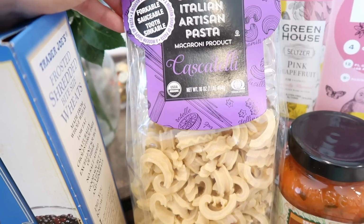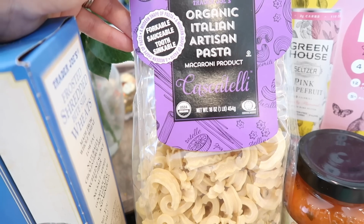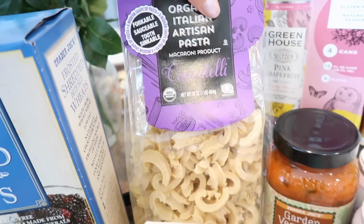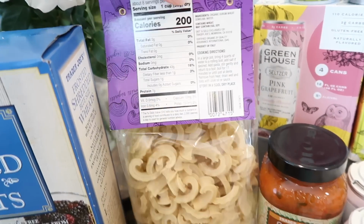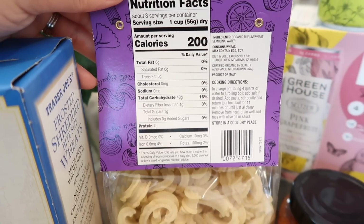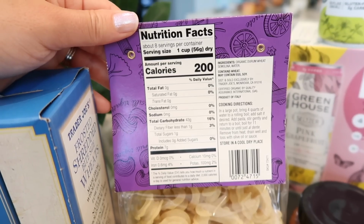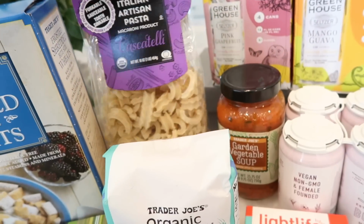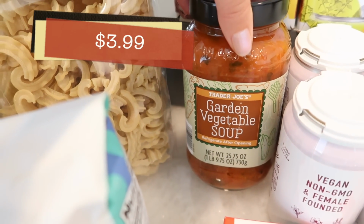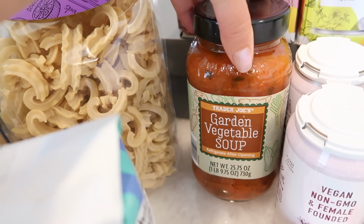It does say forkable, sauceable, tooth sinkable right here. So that's fun. And it says it's a modern shape of pasta. Interesting. So I guess it's newer than older. And then here's the back for the nutrition facts, and there's even cooking directions, and it's just basically durum wheat, semolina, and water. So that's that. And then I can't forget about this soup right here, the garden vegetable soup. If you haven't tried this, I highly recommend. This is one of my absolute most favorite soups that Trader Joe's sells.